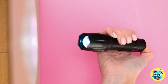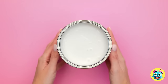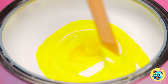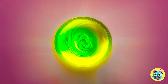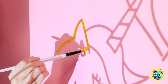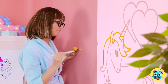Now take a torch and place it inside the box. Close the box over. Now to decorate it. Add some glow-in-the-dark paint to a tin of white paint. Give it a good stir to mix the paint. Now to turn out the lights. Let's get artistic! This'll make a great painting and nightlight. Take your time. We want this to be perfect. The projection makes it so much easier. Looking good!